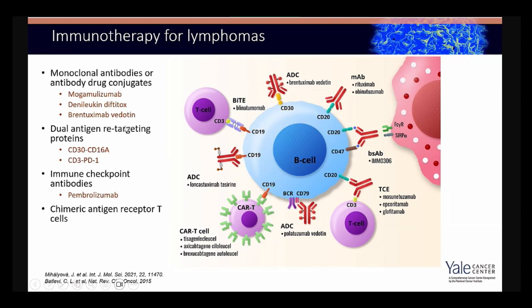We have what we call dual antigen retargeting proteins. These are antibodies that basically have two different epitopes that recognize two different cell types. In this case, you can see these B cell directed, what we call bispecific antibodies. First of all, they engage the activated T cell through CD3. And then on the other arm, they engage the B cell through a receptor called CD20. In the case of our T cell lymphomas, we have bispecific antibodies that target CD30 on the tumor cell, and then CD16A on the effector immune cell.